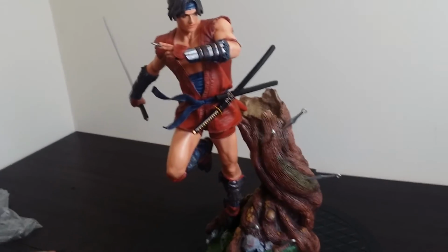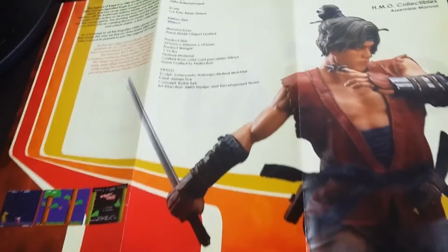Yeah. You know, I remember the game as a kid, and I think they've done it well. It looks better than what the game did, that's for sure.